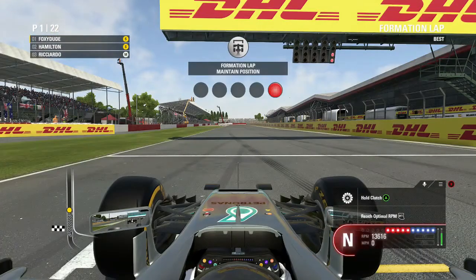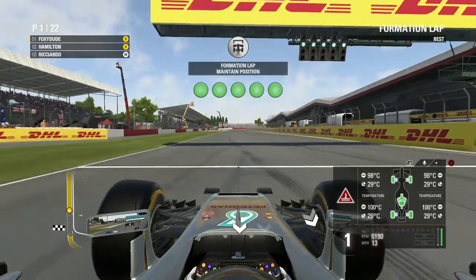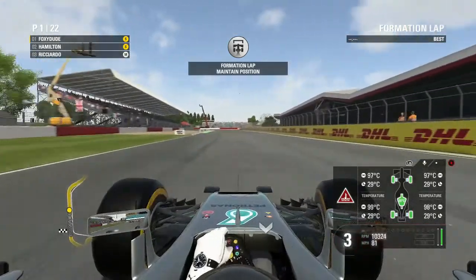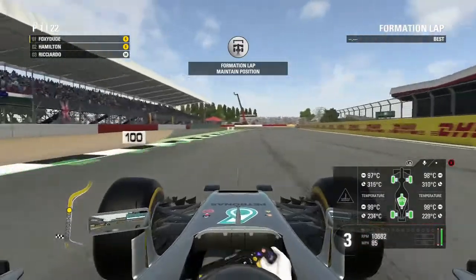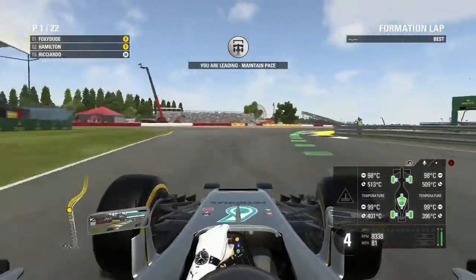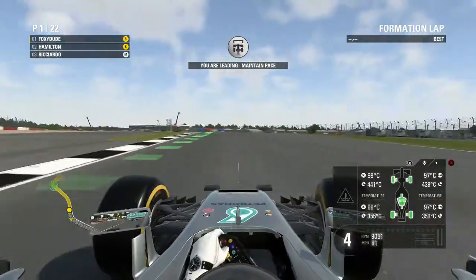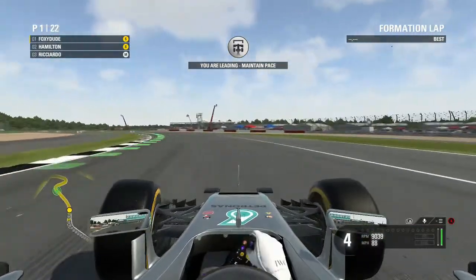Starting on pole position, as we have done quite a few times actually this season. We have got a lot more pole positions this year. We didn't get pole in Austria or in Canada. But the last time we got pole was in Azerbaijan, I believe it was. It was Azerbaijan. So we didn't get pole in Austria, but we did in Azerbaijan.